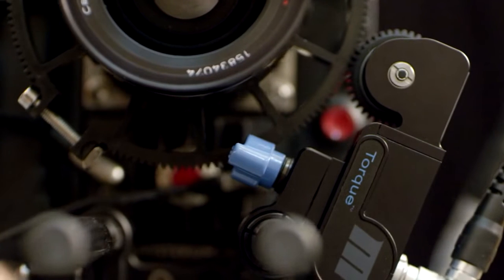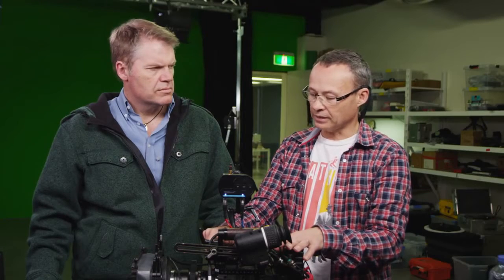But this system is a budget system, it's a single channel, but I know for my work, that covers me 99% of the time I want to change the focus. The iris I'm less concerned about, and I'm frankly rarely using zooms. And if I did have a zoom, I'm not likely to want to motorise it unless I was on a crane and I was in there all day and it was going to stay there. And we'd need that flexibility, then this wouldn't be the system.